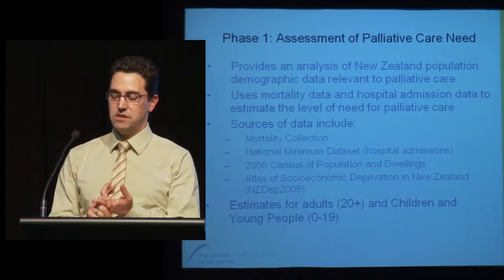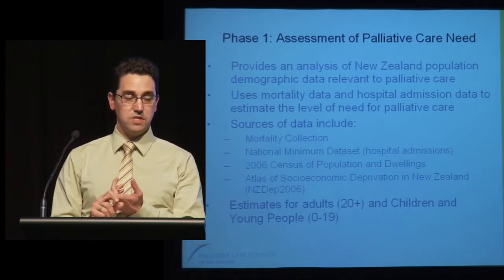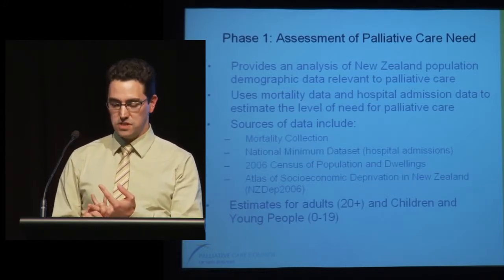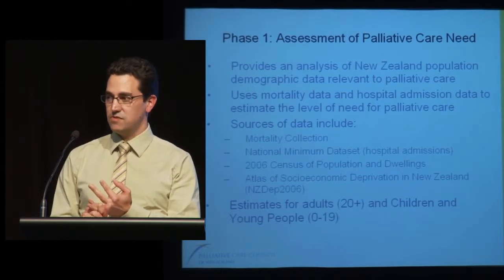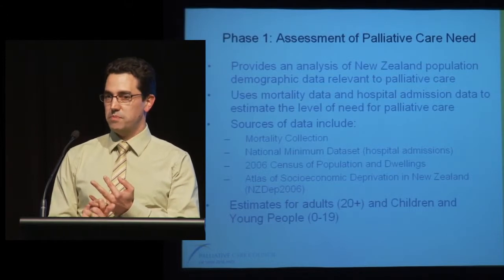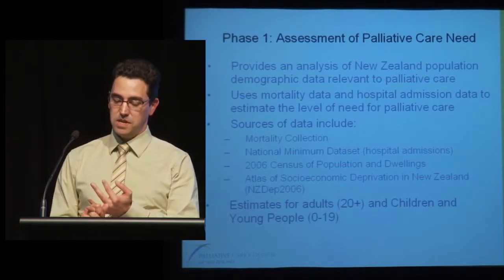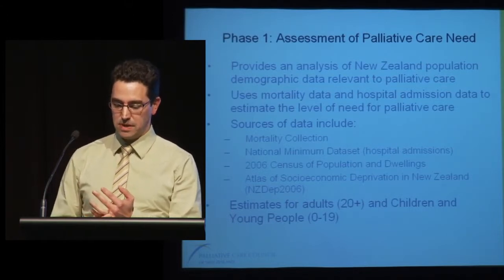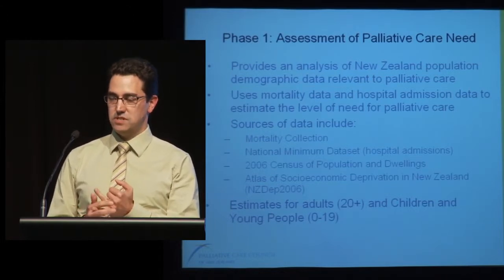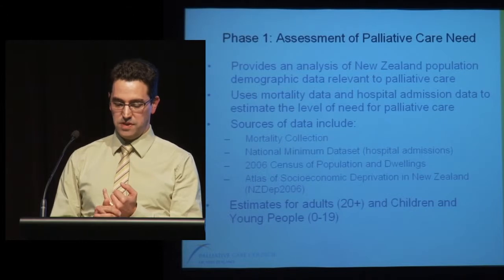And in order to do that, we use data from the mortality collection, data from the National Minimum Data Set on hospital admissions, census data from 2006, which is good but somewhat out of date now, and it's a pity we didn't get a census this year because we could have provided some up-to-date information. And also the NZ DEP, which is the Atlas of Socioeconomic Deprivation.